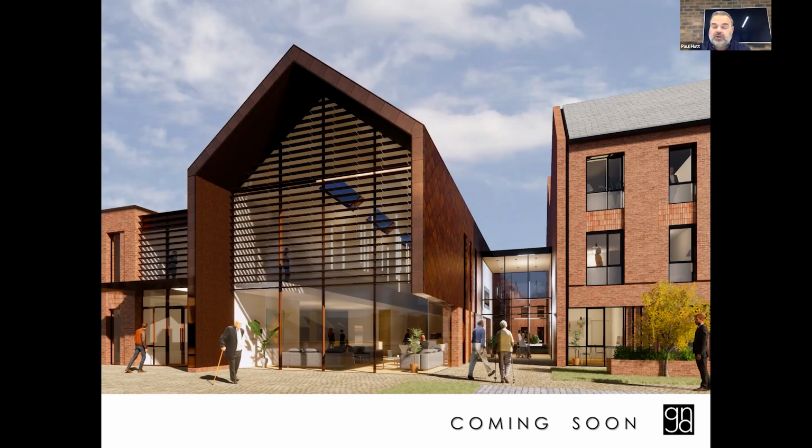bungalows. So we were joking earlier, and Michael said, well, maybe you can come back and do a third presentation once this building is handed over, and we'd be delighted to come back and do that. Thank you very much, Paul.